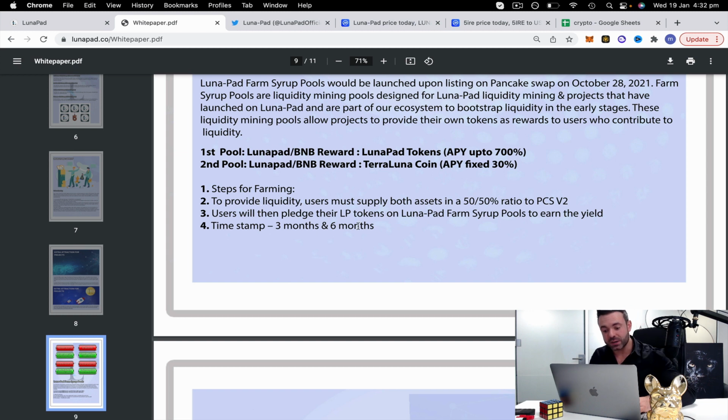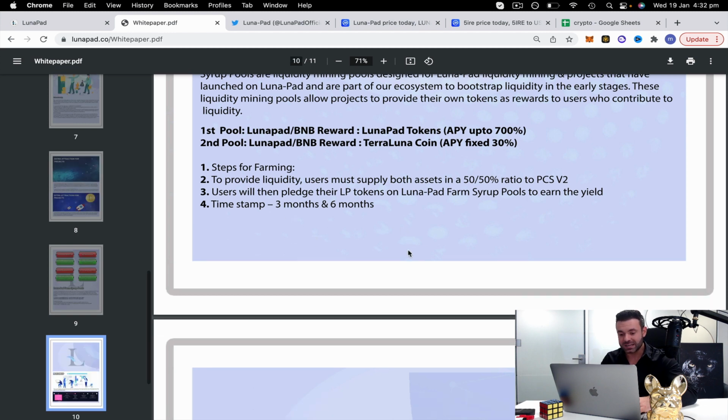Steps for farming. To provide liquidity, users must supply both assets in a 50-50 ratio for PancakeSwap V2. Users will then pledge their LP tokens on LunaPad farm zero pools to earn the yield. Time stamp: 3 months and 6 months.